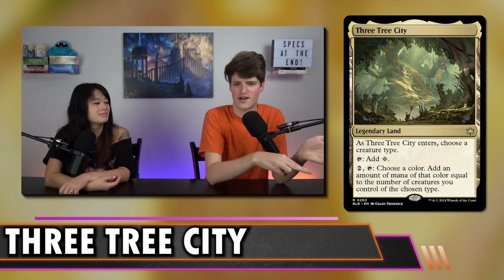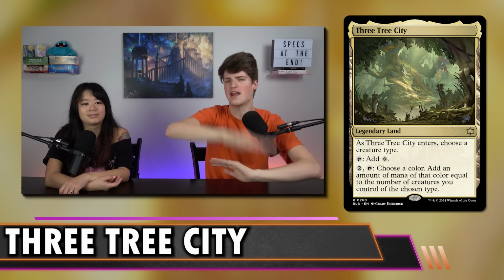Anyway, Three Tree City. Kind of expensive. It's $29. But I know another land that's very similar, and it's Nykthos, and that's a $50 land. And this, instead of it being a slam dunk for 1 and 2 color decks that are heavy on a color, is a slam dunk for any Kindred deck. Full stop. End of story.